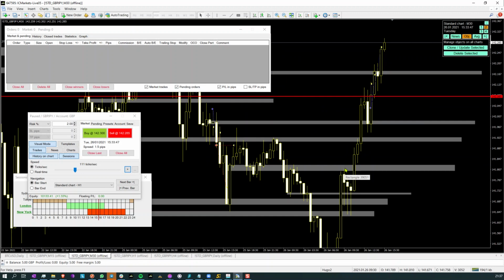This break, this break, this break, this break. I only took it after support. Yeah. Okay. I'm happy with this trade anyway.